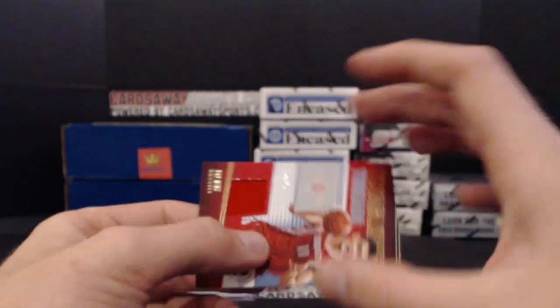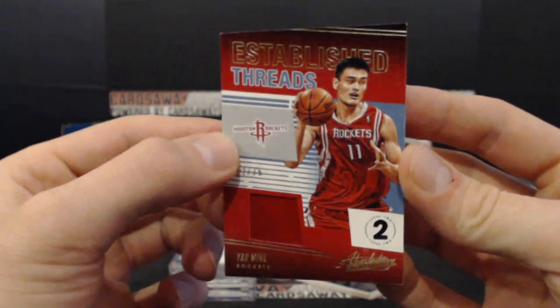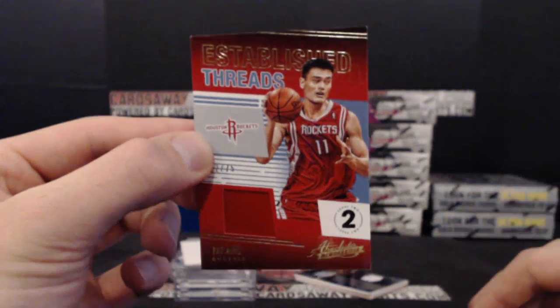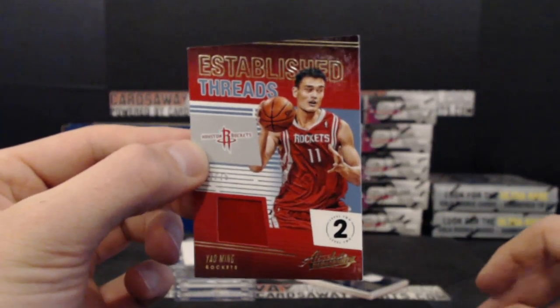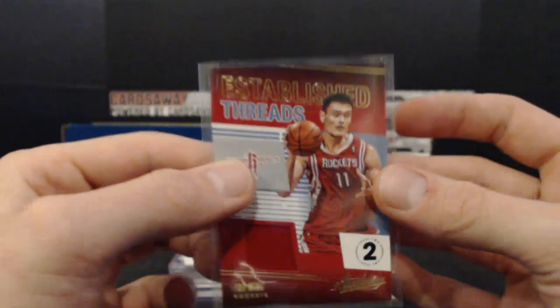Next up for the Houston Rockets, number 75, Yao Ming. Pulled his auto out of 16 Spectra maybe a few breaks ago. That was pretty awesome. Number 5, Yao Ming, Houston Rockets. Going to Richard J. Beautiful.